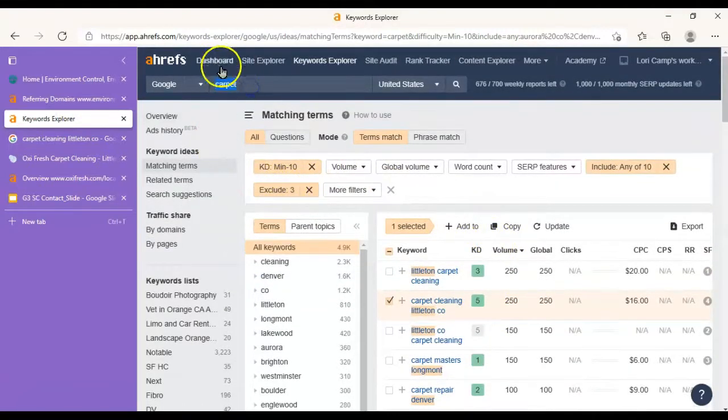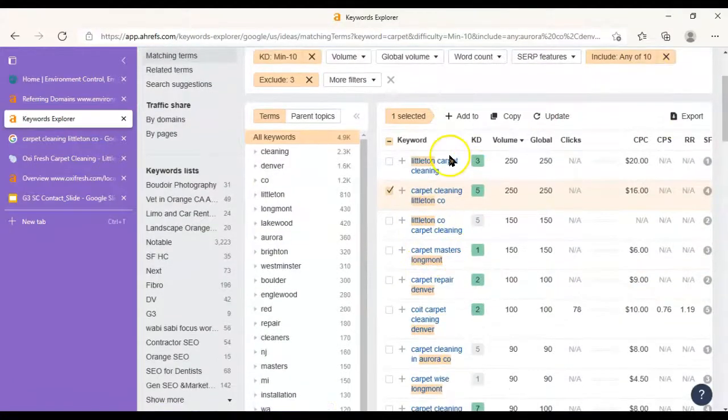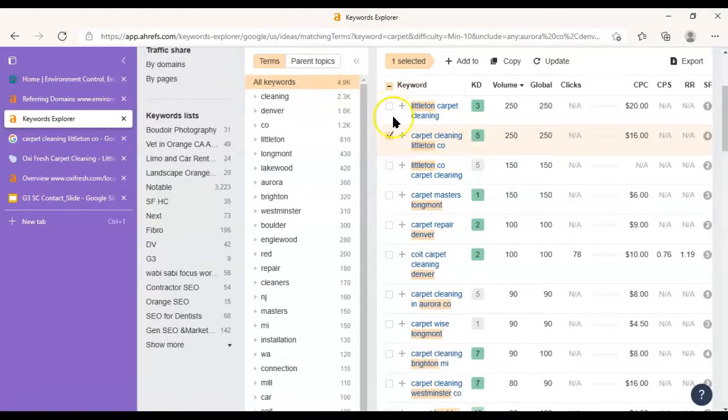So I combined carpet and anything that had to do with all these different little spots around in the Denver area, like Boulder, Longmont, Brighton, Englewood, etc. So I got this list of different ways that people are looking for your services, basically different ways that they might type in their query into Google.